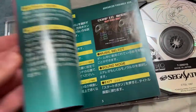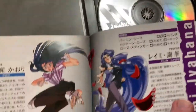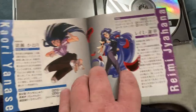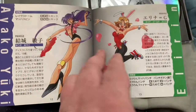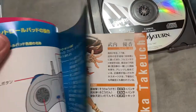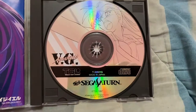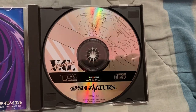Main character is Yuka Takuchi. From Advanced Variable Geo. And yes, keep in mind that this is a port of that game that was on the PC 9801 from NEC. And it's also available on the PC Engine CD, the Super Famicom, and the original PlayStation. And there's your disc for Advanced Variable Geo on the Saturn. That's it. Moving on.